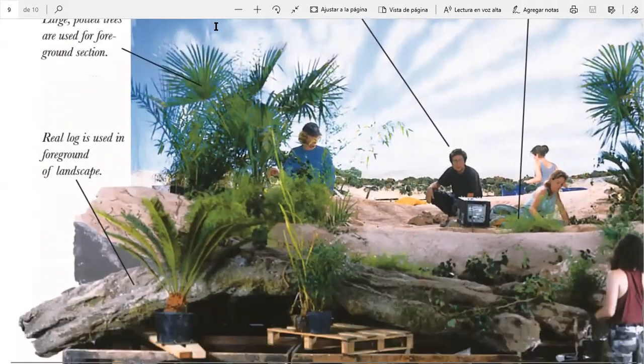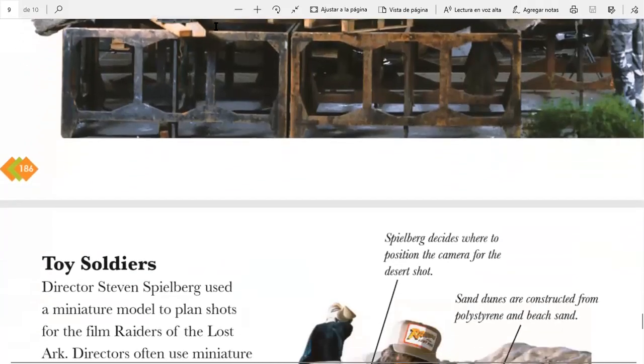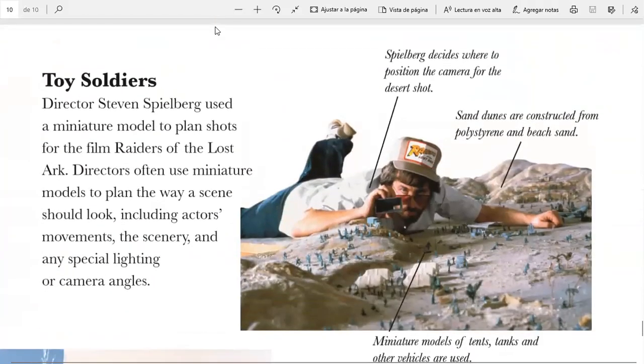Toy soldiers. Director Steven Spielberg used a miniature model to plan shots for the film Raiders of the Lost Ark. Directors often use miniature models to plan the way a scene should look, including actors' movements, the scenery, and any special lighting or camera angles.